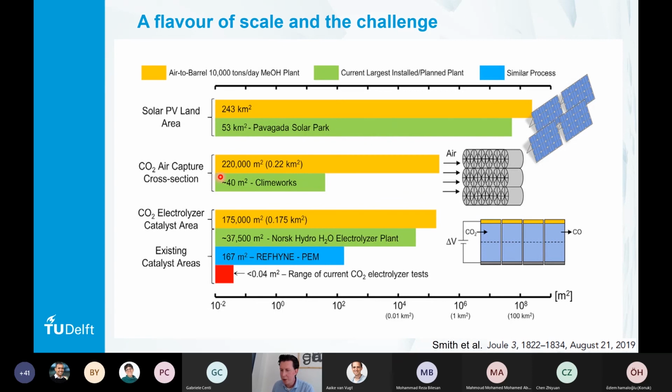So there's the amount of CO2 air capture cross section that you would need to capture all the CO2 to convert into methanol, and the electrolyzer catalyst area, and this is all compared to what is now state of the art and the biggest systems that we have at the moment. You can see that even for such a methanol plant, which is not even a very big one, I think it's quite an average size methanol plant, we have to make a lot of steps in these technologies to enable such a large-scale facility. So there's a big challenge ahead of us, and I think that's also exciting to work on and see how this field evolves in the coming years.